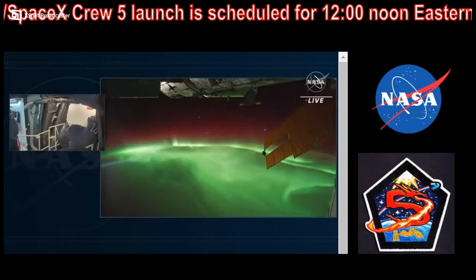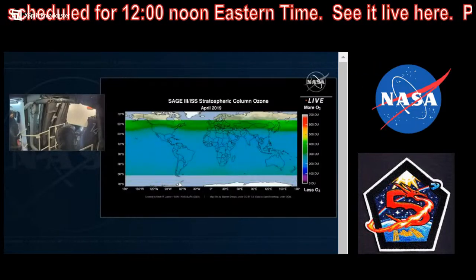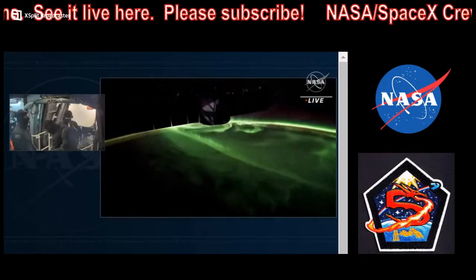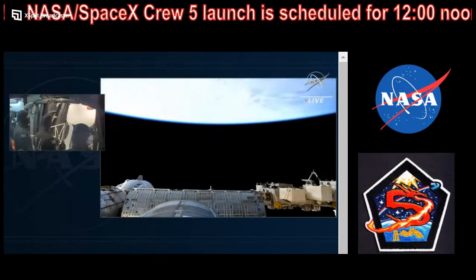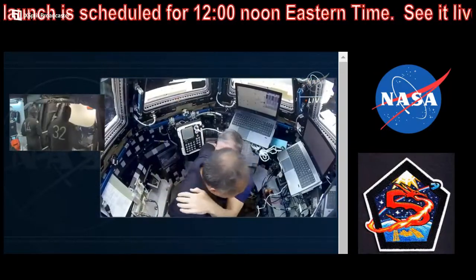The spectacular vantage point of more than 200 miles above our planet supports our monitoring of Earth's climate, natural disasters, and plant life. The orbital perspective that we have here on the ISS is just absolutely amazing. Earth is gorgeous. The growing new space economy, so vital to our continued progress in space, is flourishing in low Earth orbit.